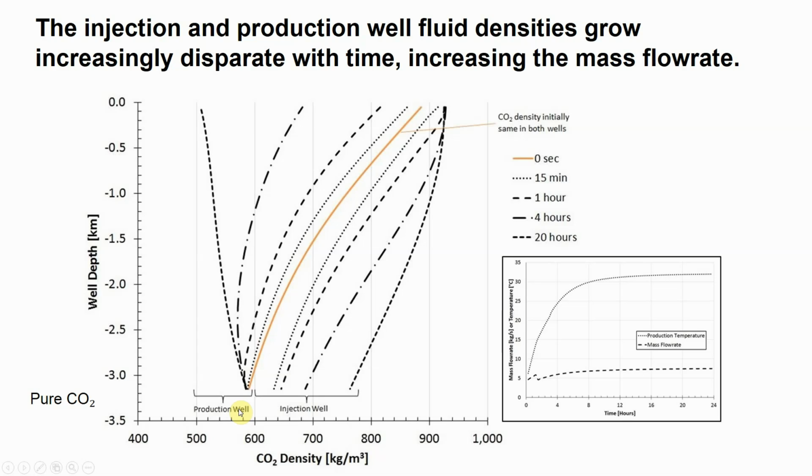As time goes on, the loss of heat to the surroundings gets lower in the production well, and so the fluid stays hotter and the density stays lower. So you can see that just as time moves on, and this is a 20-hour window here, the difference between injection and production well densities grows, and so the thermosiphon resulting mass flow rate then will also increase. So you can see in the inset here on the right, we just show that the mass flow rate versus time increases sort of asymptotically towards a non-zero value, which is what we expect and find all the time, that there's just sort of a steady non-zero flow rate that results. So the question is then, what happened in the Cranfield case?